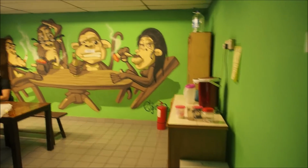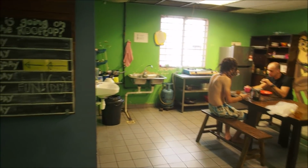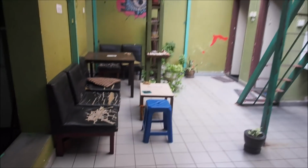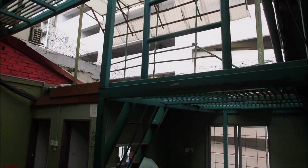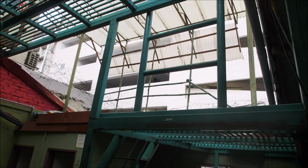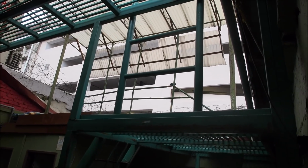And this is the kitchen. An outdoor common area for smoking, and all the bathrooms are back here. And then there's an outdoor roof up top there. People go up there to do yoga, and sometimes people sleep up there when it's too hot in the room.